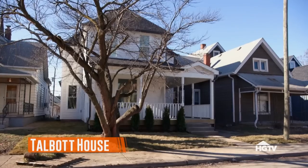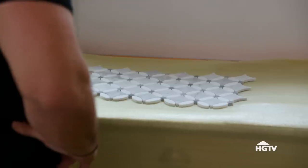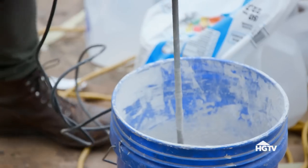You believe that Mina's leaving this up to us? This is very intricate. So the question is, at this point, are we going all the way up to the ceiling, I'm assuming? Yeah. So today we have some really cool backsplash tile going in at Talbot. It's marble, it's intricate, it's gorgeous, and it goes all the way to the ceiling. Yeah, I love how we throw it to the ceiling. And that's right in front of the front door. Like, you're gonna open it up and you're gonna see that. Pow! Pow! Right in the kisser. There we go.